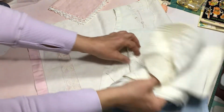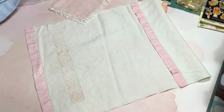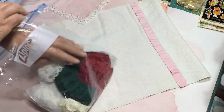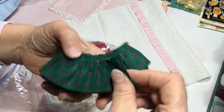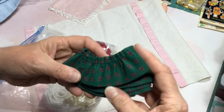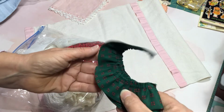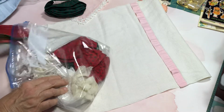Okay, so those are the linens. And then she also sent a bag of some trims. Here, I'll just open these quickly and share with you. These look to be 1960s or 70s vintage cotton Christmas ruffles. So these would be great to use on journal making or any other kinds of Christmas crafting. I was really happy to get all these wonderful goodies.